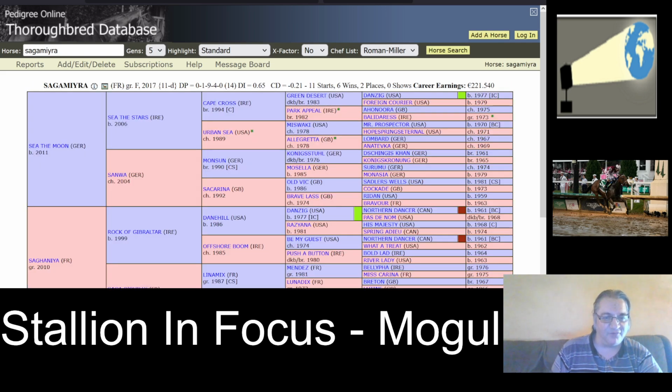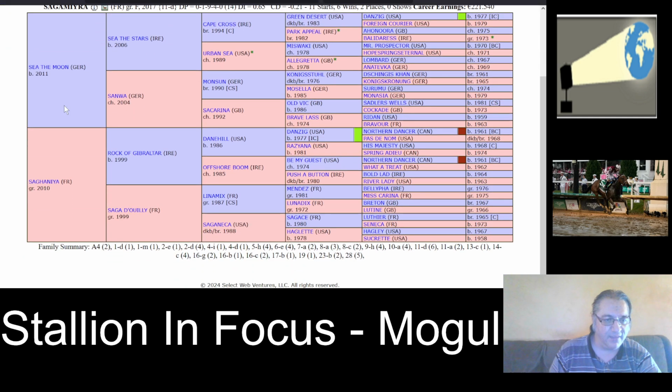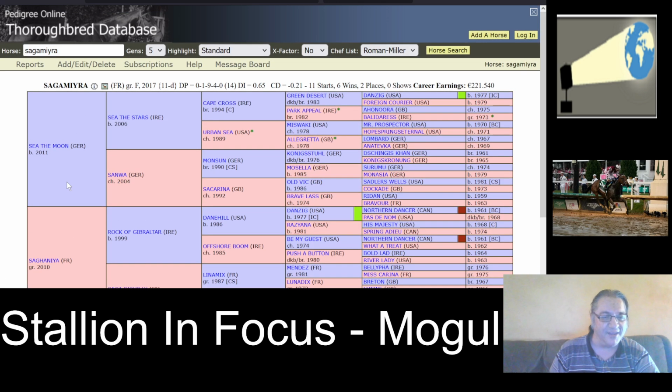Sagamira. Sagamira was a filly, foaled around the same time, 2017. You'll see there she was quite prolific. In the first 2 in 8 of her 11 starts, managing to win €221,540 in her career, sired by See the Moon. Underestimated stallion, that one. Out of, that's a hard one, isn't it? Saghania. Another one out of Sagadouli. So that's 3 different dams we've looked at out of Sagadouli, all produce pattern quality horses.